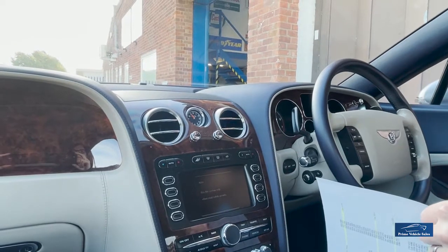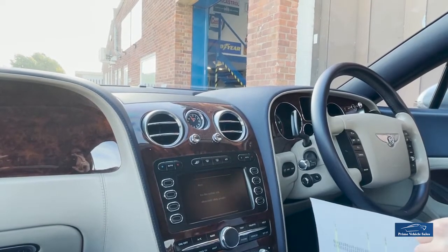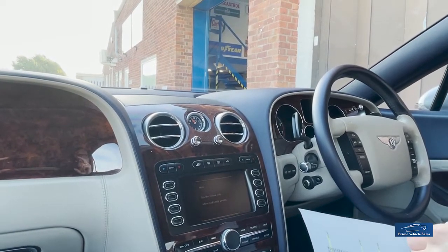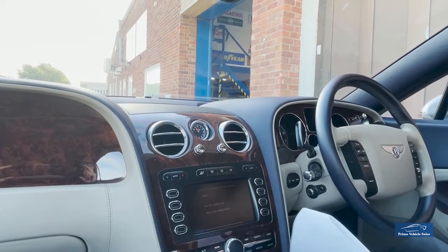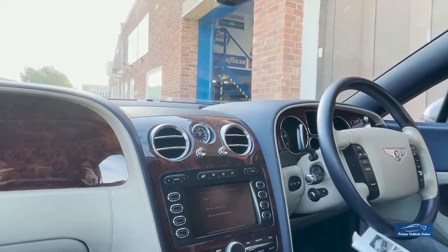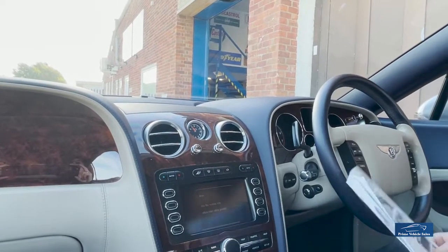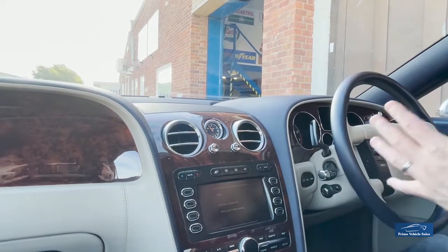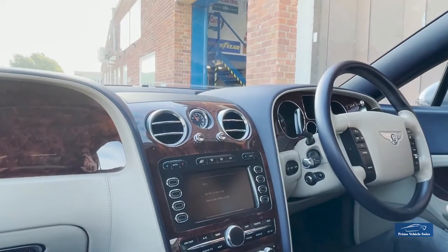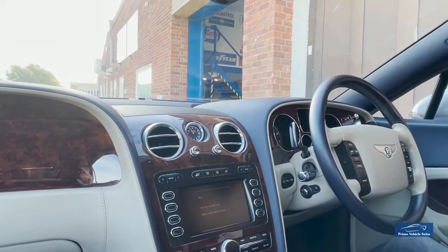It's got the space-saving spare wheel, and I think the best feature to go with the colour of the car are the 20-inch 7-spoke alloys, which look fabulous on it. It does look really smart with that. So it is a supercar. It had 12 Bentley stamps in it 2 or 3 years ago. It's since been maintained as well by Colbrook, who are our local Bentley specialists.